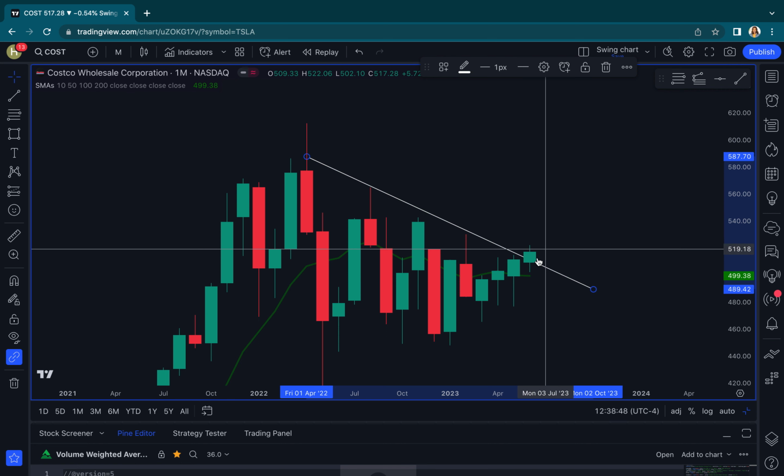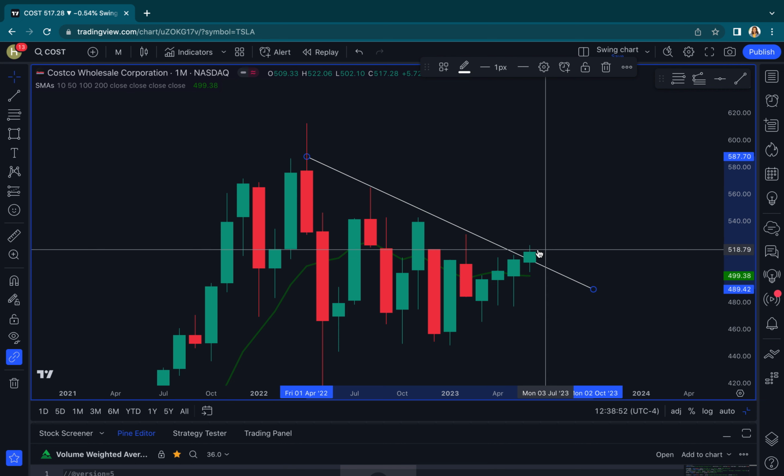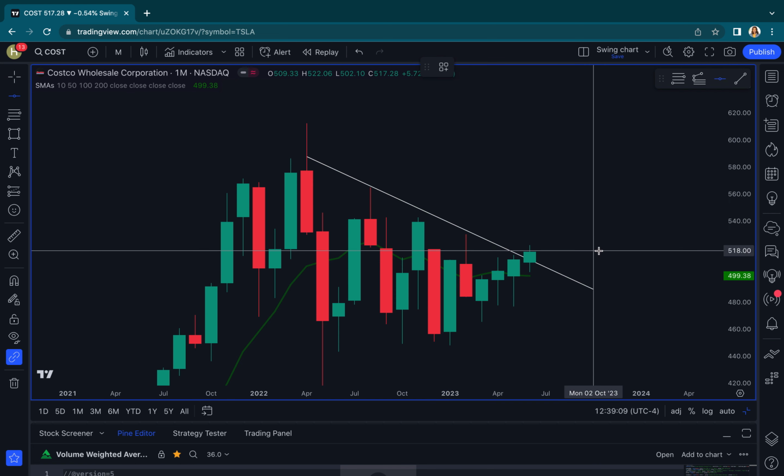Now, Costco has been a little stuck right here, and so I want to just note some areas on the monthly, weekly, daily chart that I would like to see before I have more confirmation to get in on this swing. So I first just kind of want to make a note of this area here.